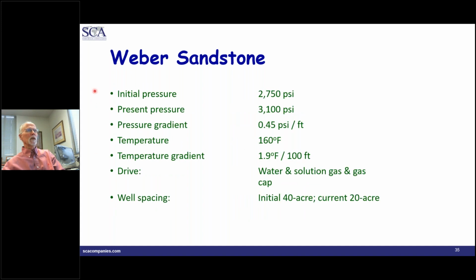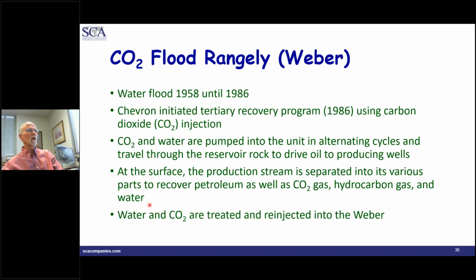Weber sandstone, the initial pressure in the field, 2750 psi. Present pressure, because of water flooding and CO2 injection, is over 3000 psi. Temperature gradient, the original drives within the field, and the well spacing are also indicated on this slide. So water flood occurred from 1958 through 1986.